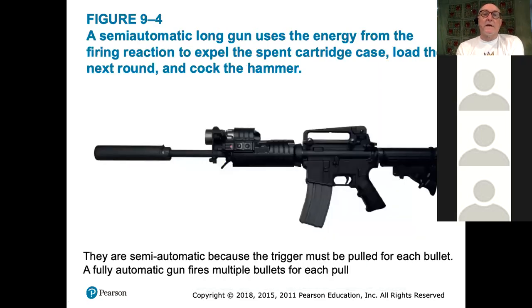So here is a semi-automatic long gun. This is the gun of great notoriety in the United States because it is frequently used in mass shootings, also widely used in criminal activity, but they are in fact legal in most parts of the United States with license.